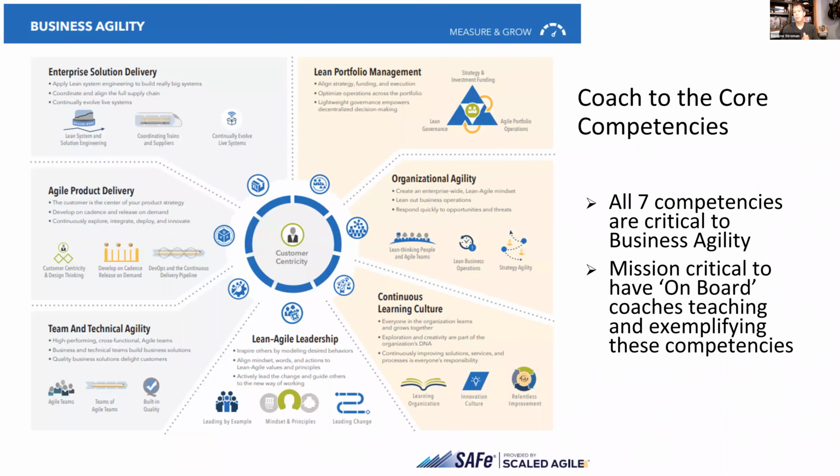So I want to talk a little bit about Scaled Agile. One of the new things with version 5.0 that just came out in January is the added attention, and in fact, 2 new core competencies within Scaled Agile. We now have 7 core competencies, and all 7 of those are critical to success. And as an RTE, as a Scrum Master, as an internal coach, it's absolutely vital that you are coaching to all of these elements. It's mission critical to have that onboard coach there.